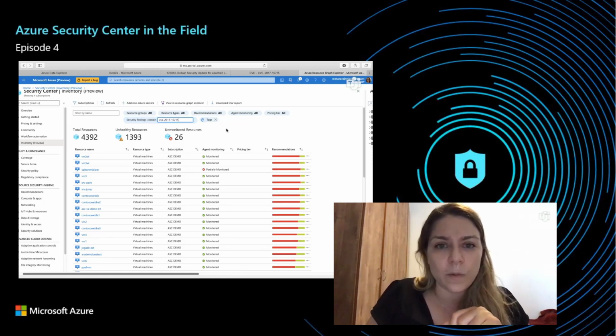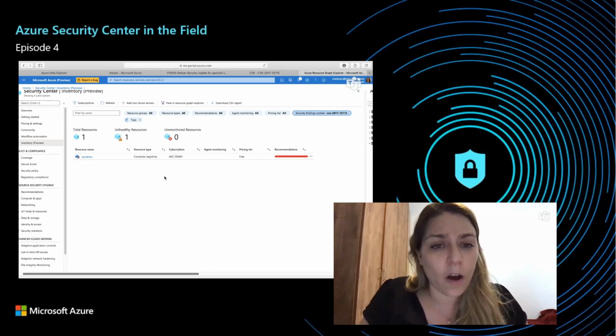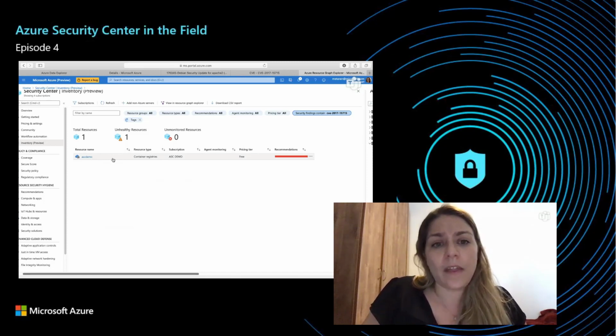Let's go with this one. So I have one resource. I looked it up specifically so it will be easy. But this is actually, there's a vulnerability on a container registry that is linked to this CVE.